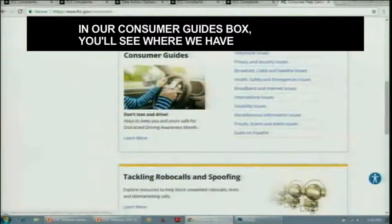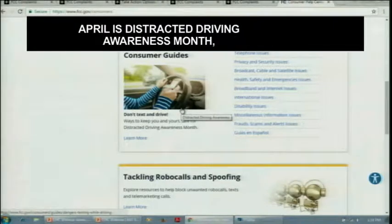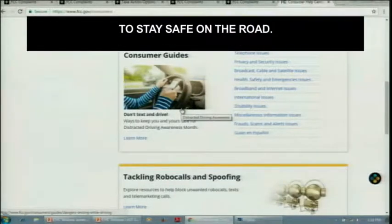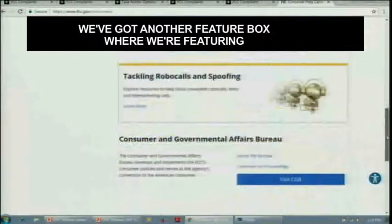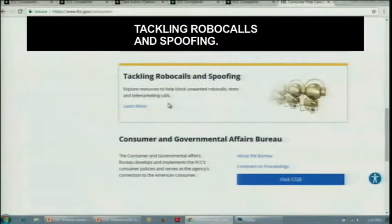In our consumer guides box, you'll see where we have another feature box for topical information. April is Distracted Driving Awareness Month, so we have a guide with tips to address what you can do to stay safe on the road. Below that, on the Consumer Help Center main page, we've got another feature box where we're featuring information on an issue we continually address, tackling robocalls and spoofing.